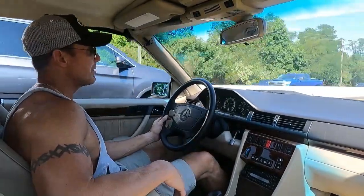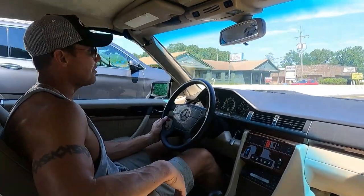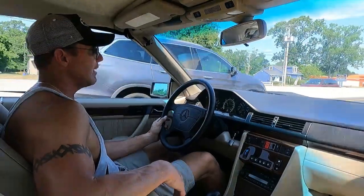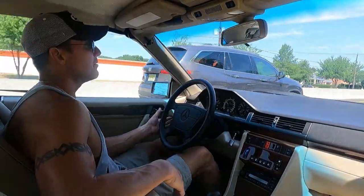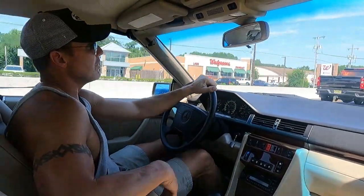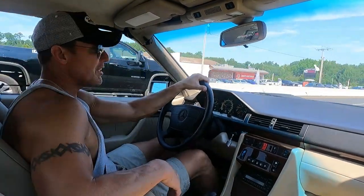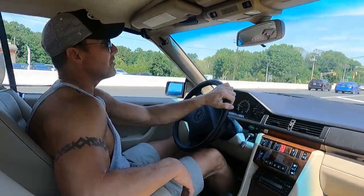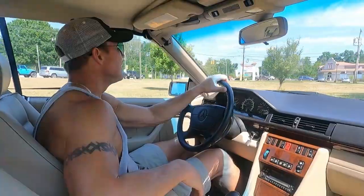The interior is really pristine. When I got the car, it had sheepskin seat covers on the seats. The wood is beautiful, no dash cracks. Just a really, really nice car for someone who's looking for an E320 cab. They don't want a museum piece, they want a car that they can run and drive and enjoy and still look like they got a quote-unquote museum piece.